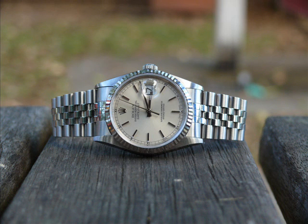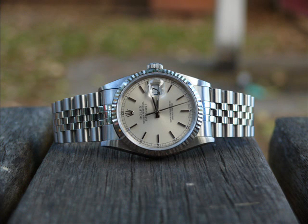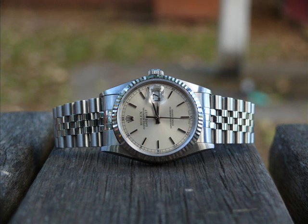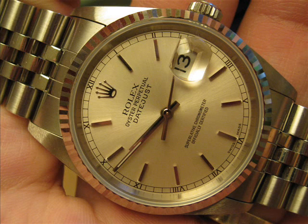A DateJust is a magnificent model to own, and the collectability of DateJusts, because there's such a huge number of them have been made, they're probably not going to have huge increases. However, good examples will always hold their own. The early 1601s with original dial and hands, they're quite a desirable watch to have there.